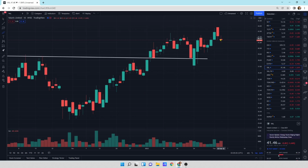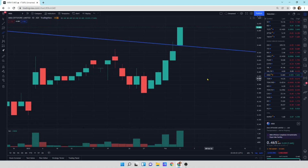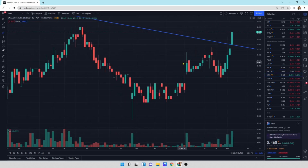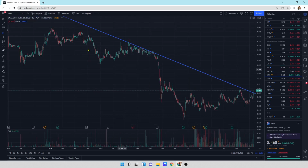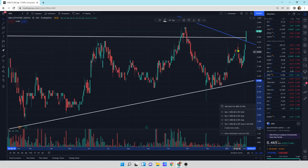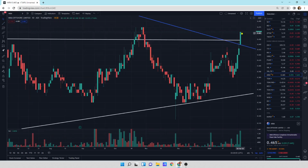Valaris Energy, small little down day today. Still looks like the buyers are in control. MRM looking fantastic, breaking to the upside. MMA Offshore would be the one that I would be buying right now. If I were to draw a trend line in here, it's basically breaking through this line I just drew across there. What we're seeing is higher lows coming up into it, and we are breaking to the upside today. So this one looks fantastic for a long-term hold.